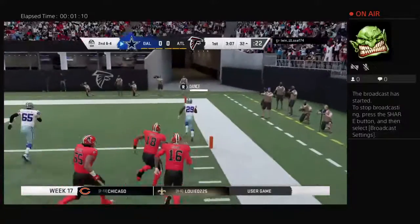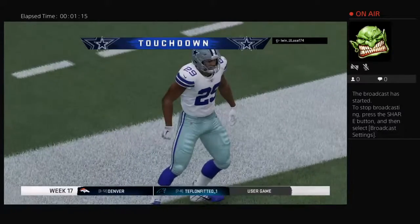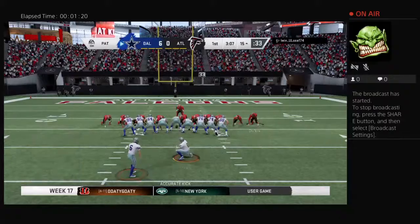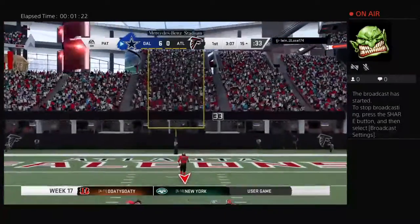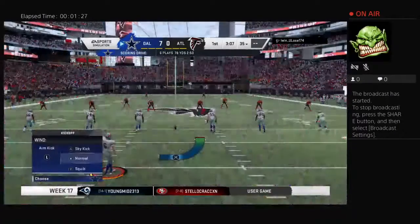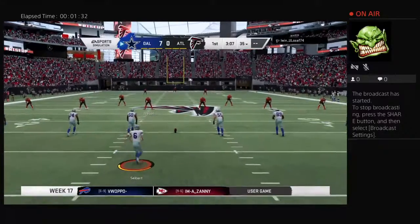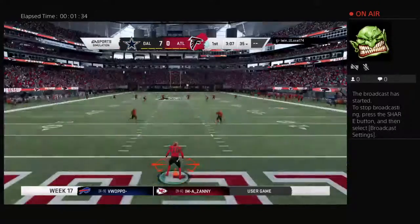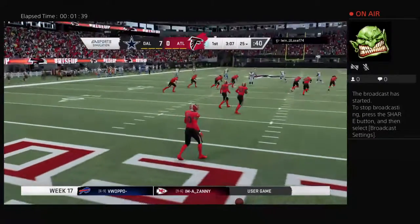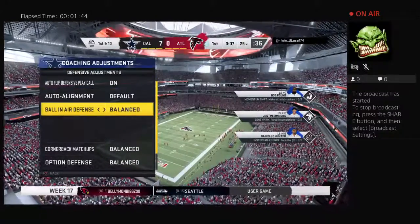Touchdown, Cowboys! Darius Geis with touchdown number 8 on the year as his guys are able to strike first here in this opening quarter. Extra point by Seibert up and good, and it's now a 7-0 game. Following the touchdown, here's Seibert now to kick it off. The Falcons take over first and 10 at their own 25-yard line.